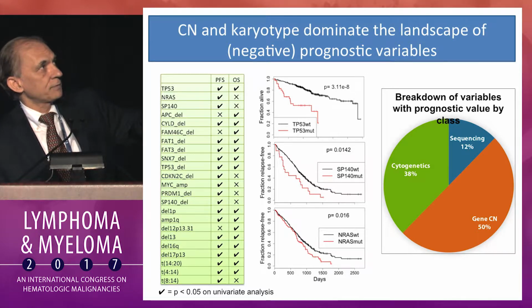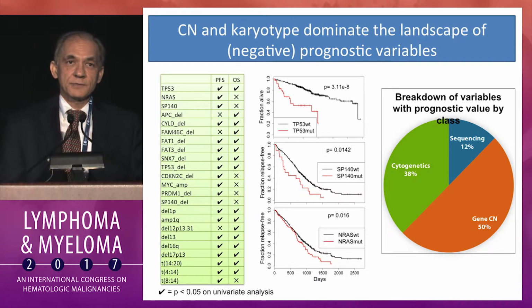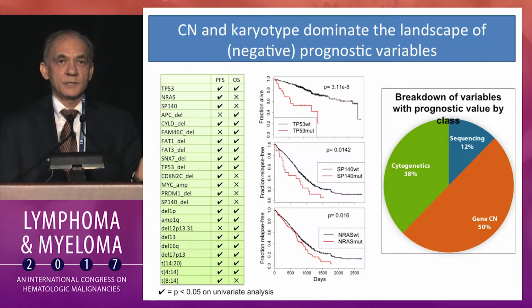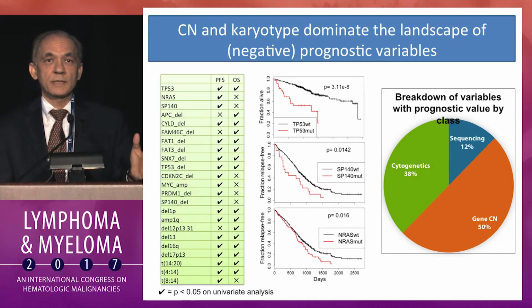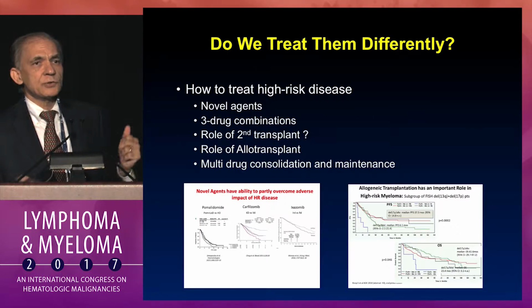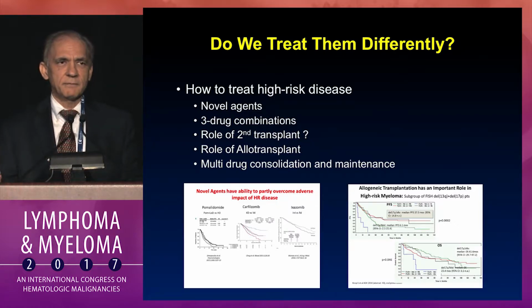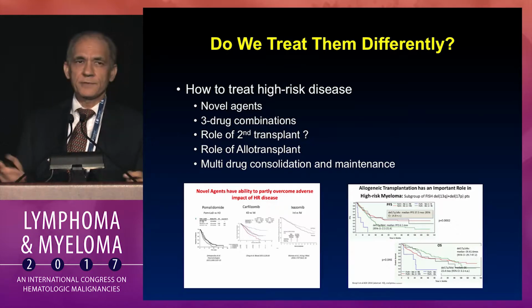And the bottom line is that using such a process, we are beginning to identify more recurrent genes and the evolution of gene mutations in a given patient over time, and we can utilize this in practical terms. So the question is, if we have so many other families in myeloma, there are many myelomas, do we treat them differently?